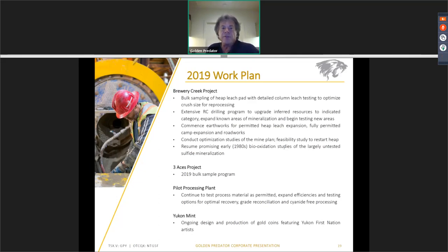Here again, the RC drilling program is underway currently with 2 rigs. As I mentioned, we'll be doing a bit more exploration with new resources, but primarily expanding and upgrading the known resources. Commencing earthworks for the permitted heap leach expansion, which here again will be underway within the next week or two. And doing a lot of work on the roads, widening them again, putting culverts in, getting ready for production. Obviously, completing and conducting optimization studies, and a new resource study this year, to be released early next year.